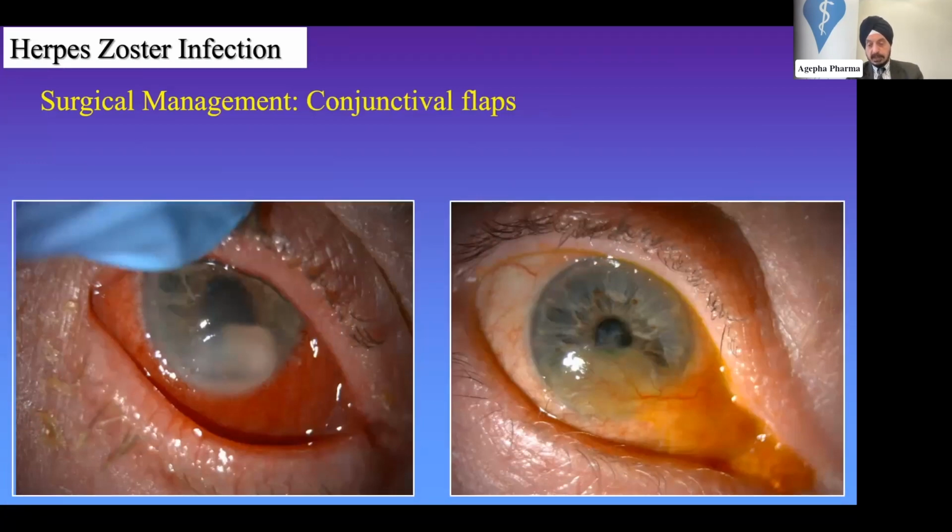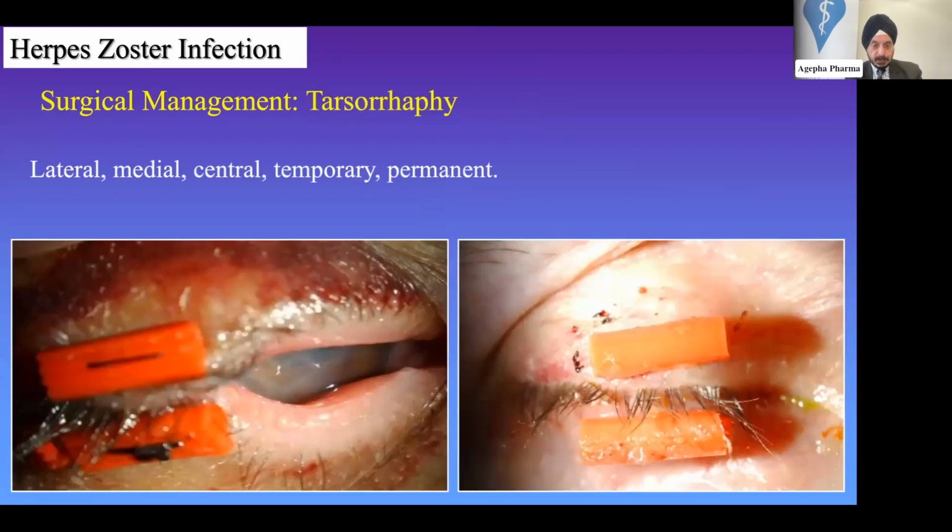Conjunctival hooding is again a good option where there's a non-healing defect, and some of these images were kindly borrowed from Dr. Said's cases. Tarsorrhaphy, again, was a gold standard, central or lateral.